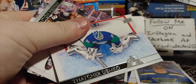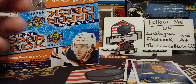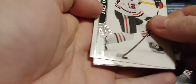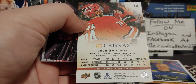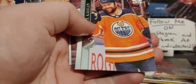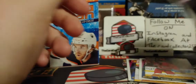Raquel, Weber, Demko. That's a really cool Demko shot. Heinen, we pulled a clear cut of him. Sanford and Blake Wheeler. All right. Okay. And there you go. A Jacob, was it Slavin? Slavin? Canvas. Zach Cassian. Still one of my favorite cards from this set.